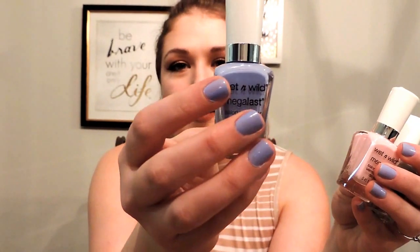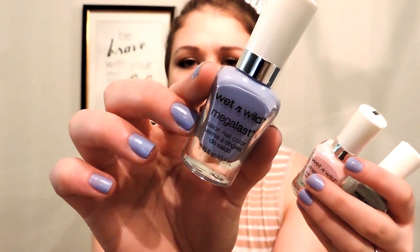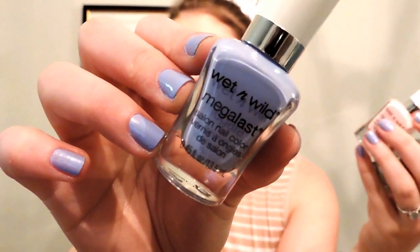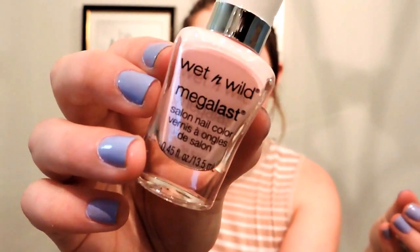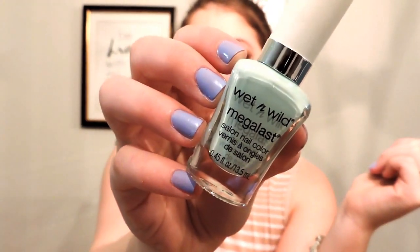Okay, now for the stuff that I didn't need. The first things that I picked up were these Wet n Wild nail polishes. I have this shade on my fingernails right now. I really like it. I've tried these nail polishes before. These are just their spring collection. This one is in Breeze On By. This one is in Love Fest. And then this one is Kiss My Mitt.